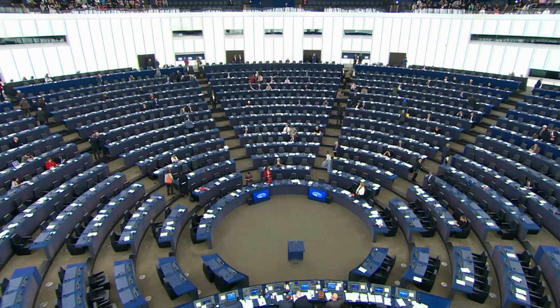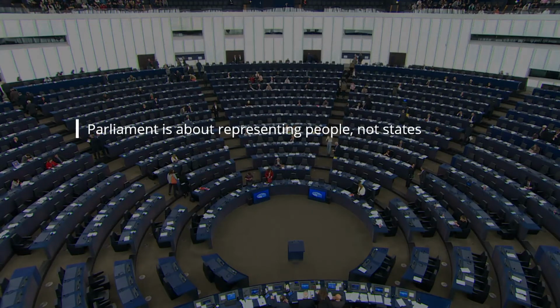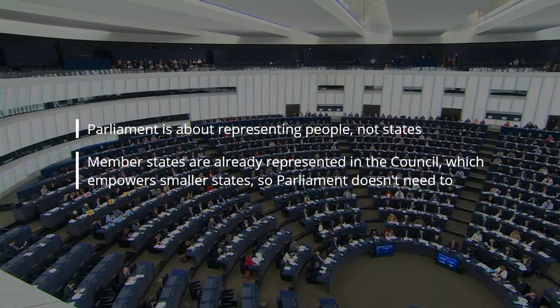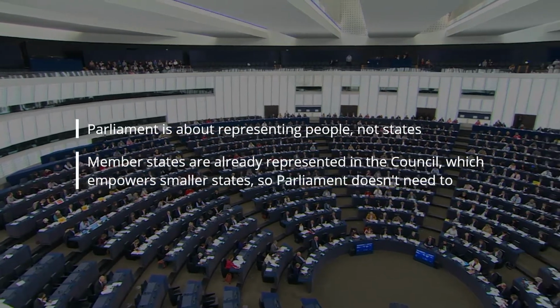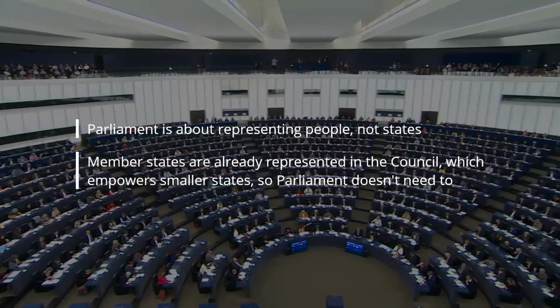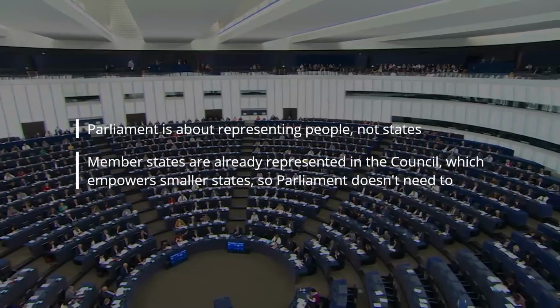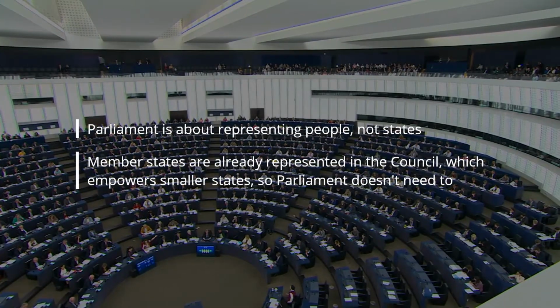To start with, the core purpose of Parliament is to represent people, not states. Indeed, member states already have their own legislative house in the EU, the Council. Not only that, but the Council also affords smaller states disproportionate power. So, if the Council already empowers smaller states, and Parliament is about representing people rather than states, it's not clear why Parliament should incorporate disproportionality, especially when that makes the representation of citizens unequal.